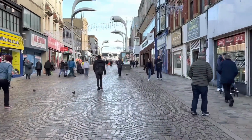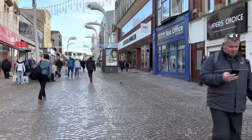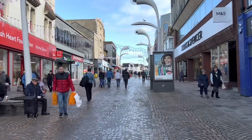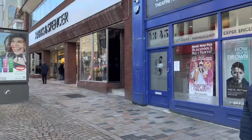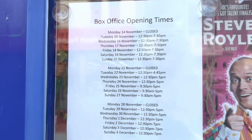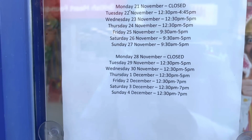You can book your tickets online, and during opening hours you can call into the Grand Theatre box office, which is here. And you'll see we've got matching Church Street is sporting matching festoon icicles for the Christmas season. So this is the box office. You can ring and book your tickets. And these are the opening times. So where are we? Monday 28th closed. And they're your opening times for the rest of this week.